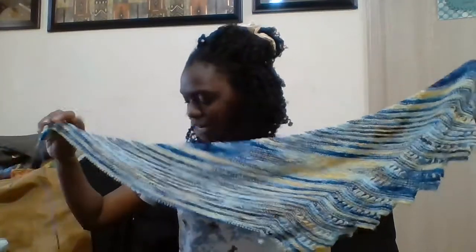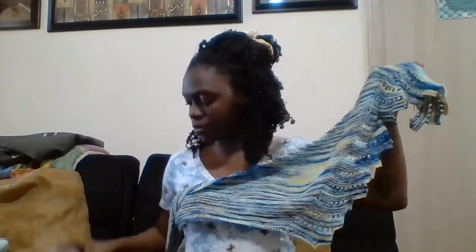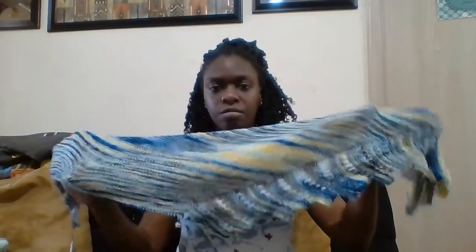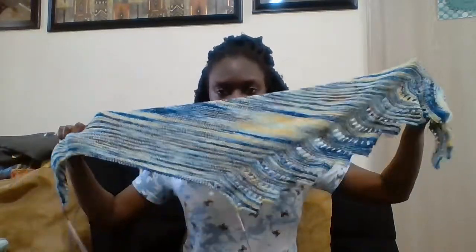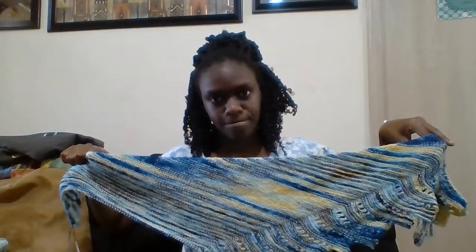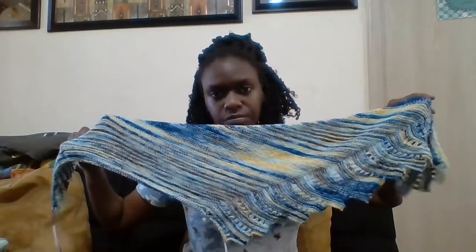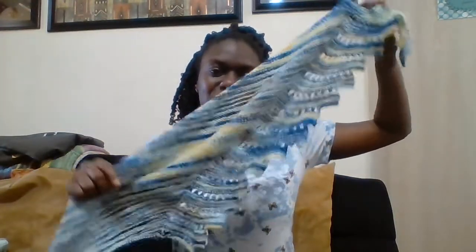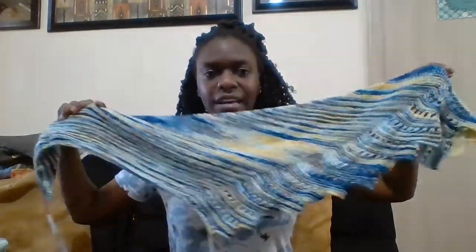So yeah, this is where I got to. I'm just using this one skein for the pattern. It is a paid pattern, but it's so good, y'all. I can definitely see me making another one of these. It's just a simple asymmetrical triangle shawl, with this really cool lacy edging.